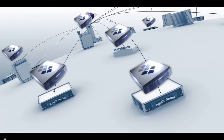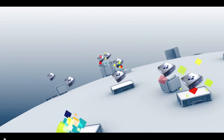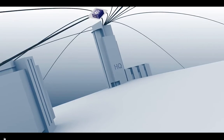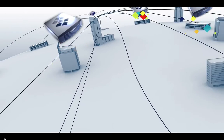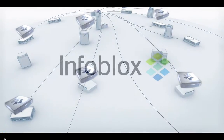Trinzic 100 is small and affordable, so you can put them wherever you need them. They don't even need special racks, power, or cooling. So go ahead, think big. Extend network services as far as you'd like. Have more control over the edge of your network than ever before.